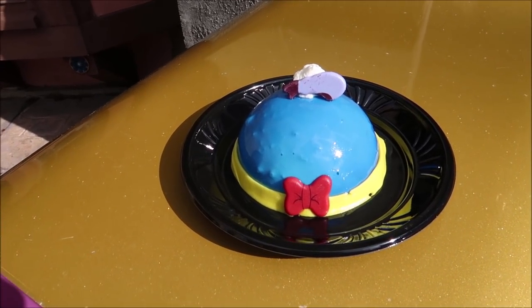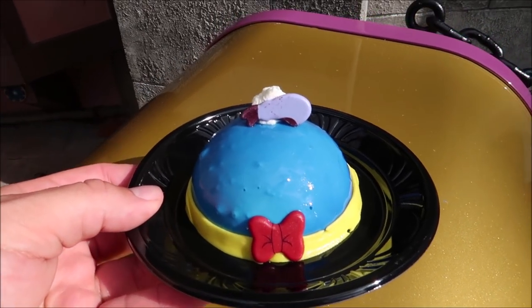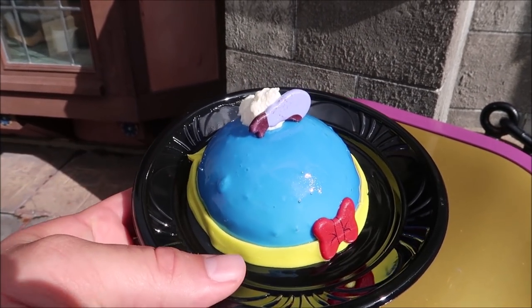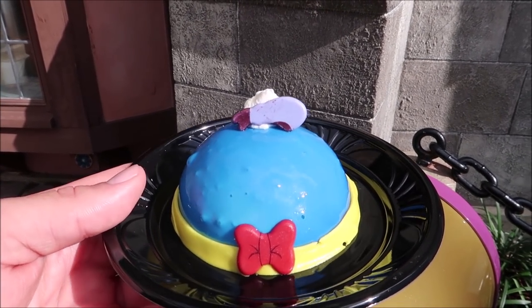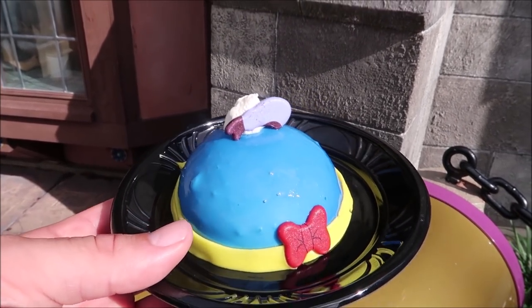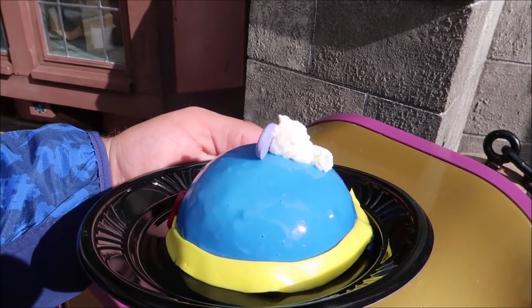And here it is. I love it. It is so cute. I love Donald Duck. He just cracks me up. But this cake is really, really awesome. And like I said, it is the most expensive new treat they have here. I mean, the most expensive one we've come across, except for a flatbread, because the flatbread is kind of like a meal. You know what I mean? But this is just a little tiny dessert.